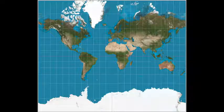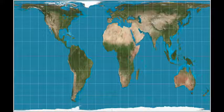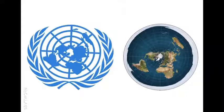Why are they using the Mercator projection? Why are they using the Gall-Peters projection? These maps are bullshit. Look at what the UN uses as their logo. This is the true representation of your Earth.